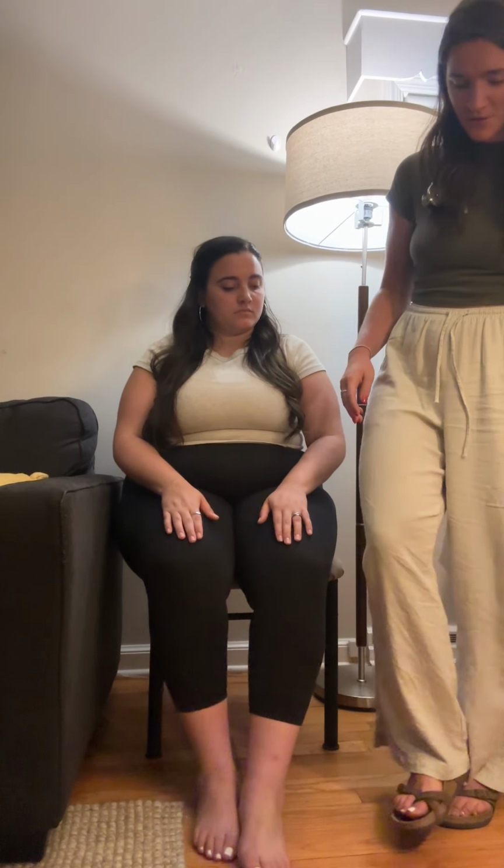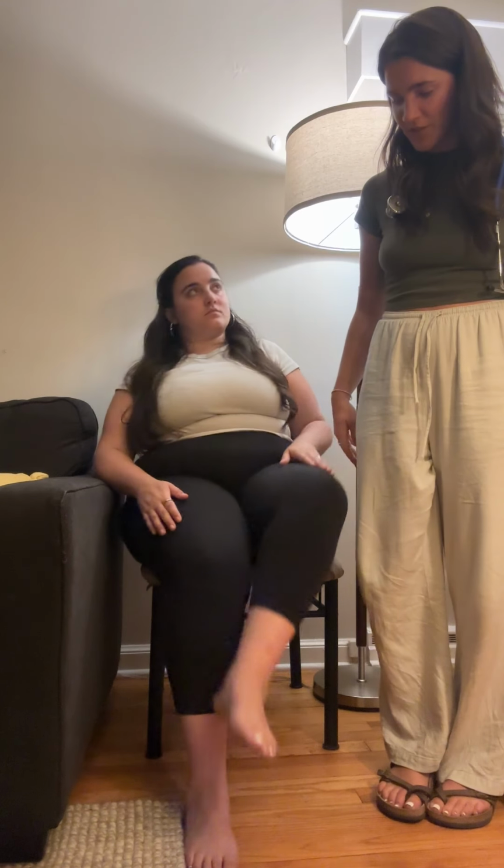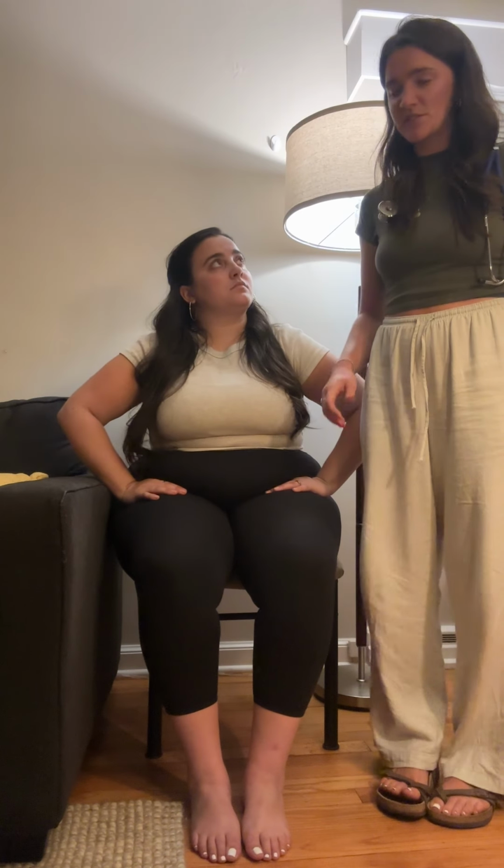Next, last test we're going to do is we're going to test your rapid movement of your hands. So can you just do this back and forth? Good. And you do heel to shin with your right, heel to shin with your left. Okay, good. That means Maggie has good sensation.